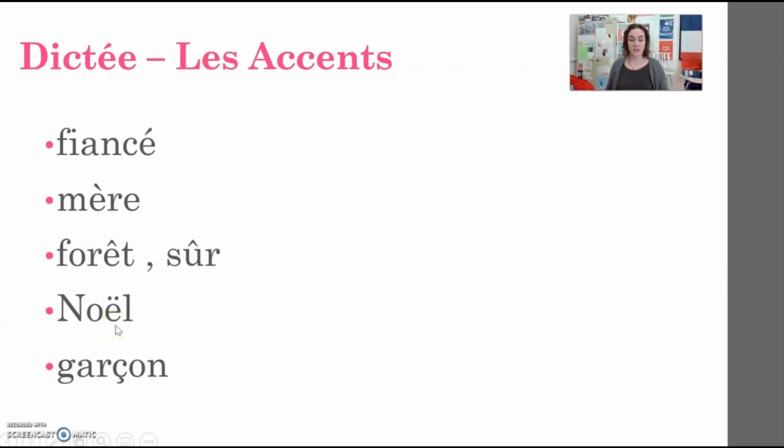Noël, I explained that it separates sounds. When you have this tréma on top, it means that O and E get their own sounds. It splits them apart. So normally O-E together in French is pronounced E. So this word would be Noël. But we know this word means Christmas, Noël. I'm going to split it Noël, Noël. So a tréma separates two sounds. And then lastly, the cédille makes a C sound, soft.